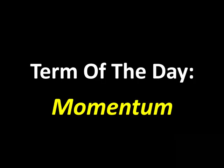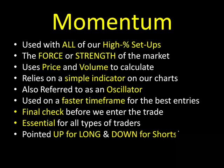Term today is momentum. Now, momentum, of course, is one of those terms that most traders are familiar with, but maybe they're not familiar with how we use momentum in our trade room. Well, of course, we use momentum every day with all of our high percentage setups. This is the force or the strength of the market. Momentum, as you guys know, uses both price and volume to calculate. So it's the actual pressure, the amount of volume being exerted at one specific price level. That is the force or the strength of the market moving in that direction.